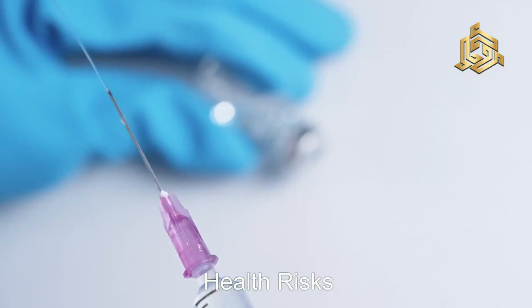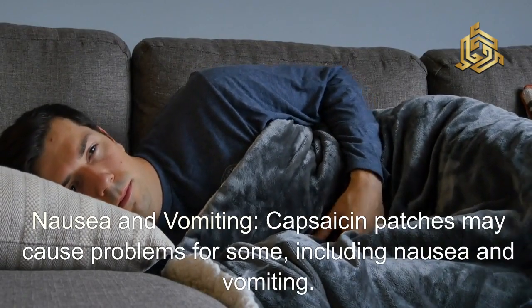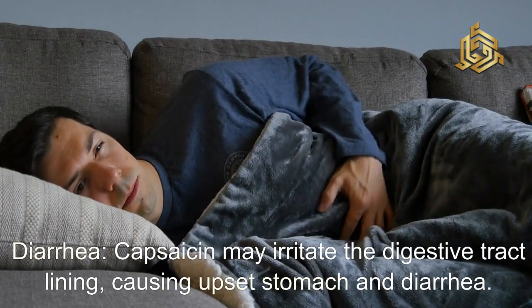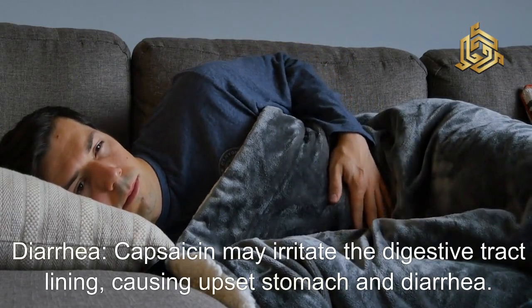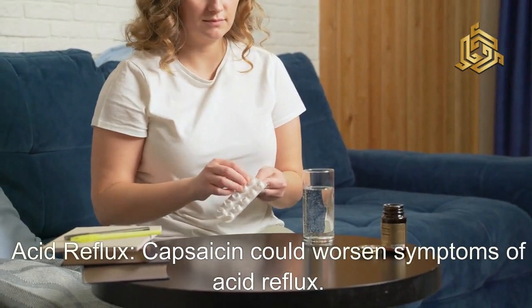Health risks. Nausea and vomiting. Capsaicin patches may cause problems for some, including nausea and vomiting. Diarrhea. Capsaicin may irritate the digestive tract lining, causing upset stomach and diarrhea. Acid reflux. Capsaicin could worsen symptoms of acid reflux.